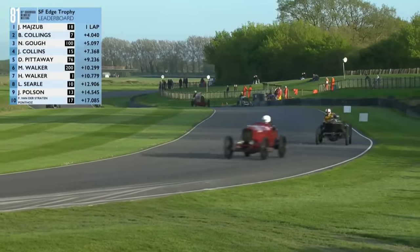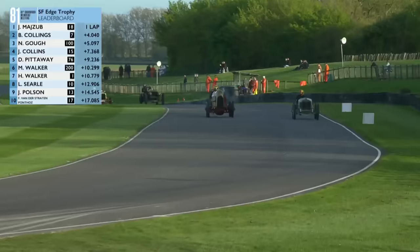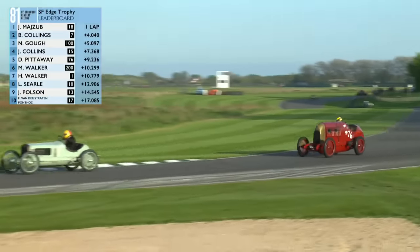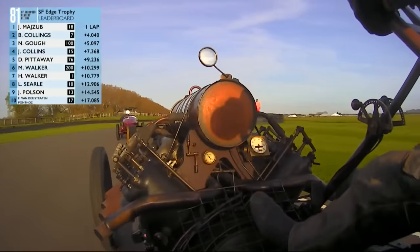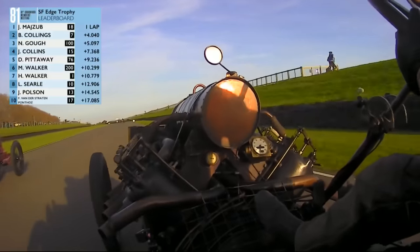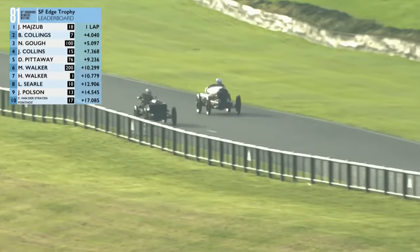Yeah, and he's putting in some very good lap times. So I think it's going to be even harder this time to get back to him by the end of this race. But let's wait and see as Duncan Pittaway now putting a bit of pressure on the Huey Walker. But you're back on board with Mark Walker, who's been given away. It's the battle for third place and no resistance at all from the crit racer.